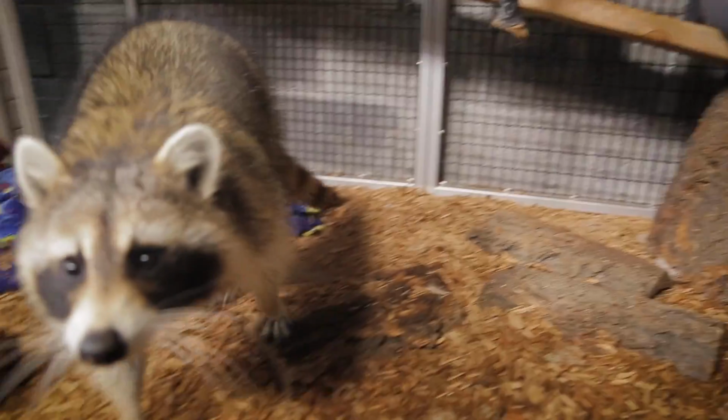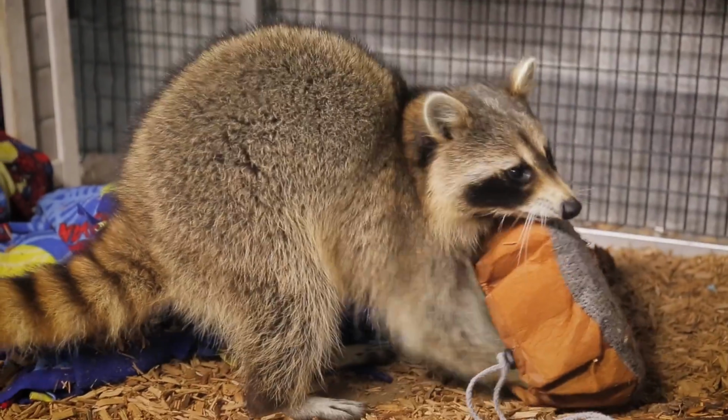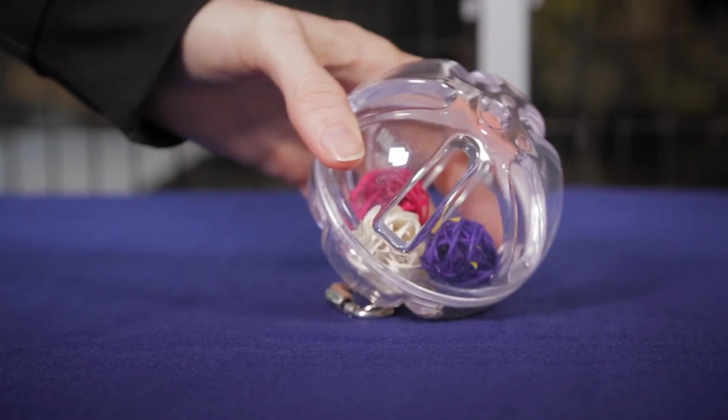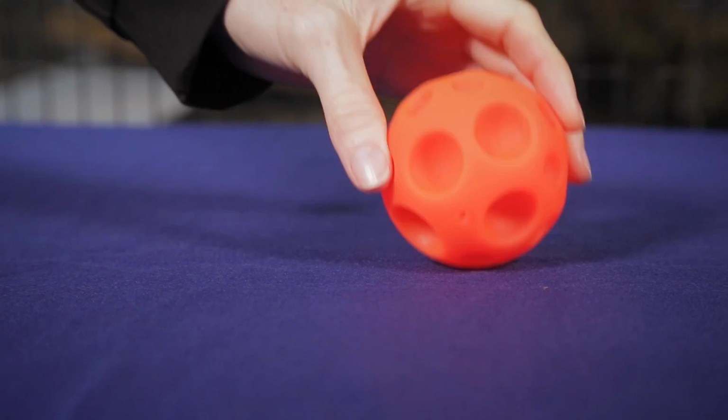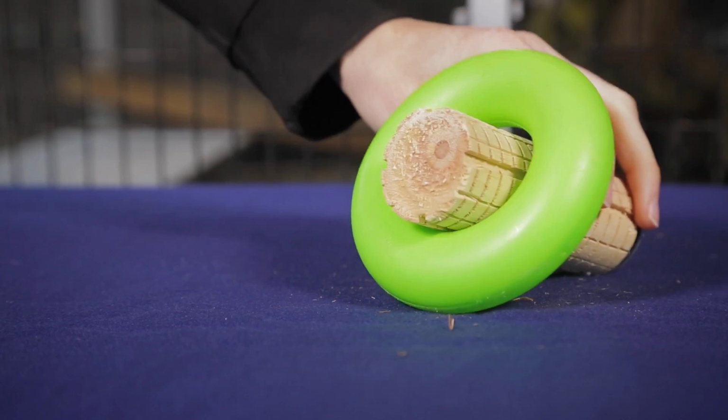The toy will get 1 point for each kind of interaction Ringo gives it. So the toy gets 1 point if he smells it, touches it with his nose, touches it with his hand, licks it, bites it, or puts it in his water bowl. These are the toys I'll be giving to Ringo. A clear puzzle toy, a feather stuffy, a red plastic moon ball, a coconut with shredded paper inside, and a green plastic donut on a branch. So without further ado, let's get this raccoon some toys.